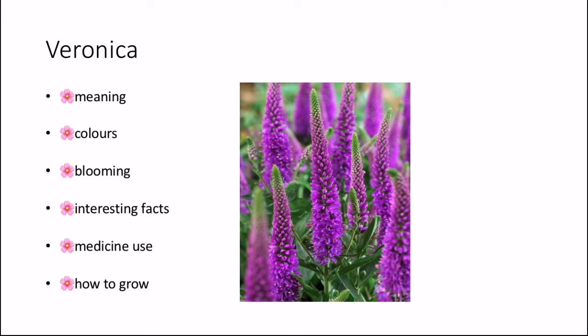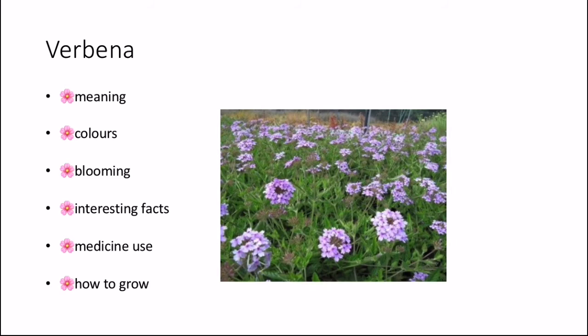The third flower beginning with the letter V is the Verbena, and the meaning of this is healing, happiness, protection, sweet memories or romance. The colours that the Verbena comes in is purple, red, pink and white. The Verbena blooms in autumn or summer.